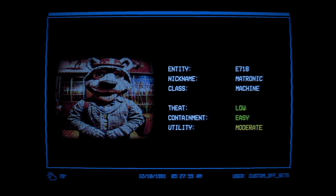Matronics, although dangerous, are easy to terminate and capture. The past 5 years, children of ERD agents have been targeted by matronics, who have taken 107 to date. The research goal this year is finding why matronics are targeting agent children and how to redirect their targeting.